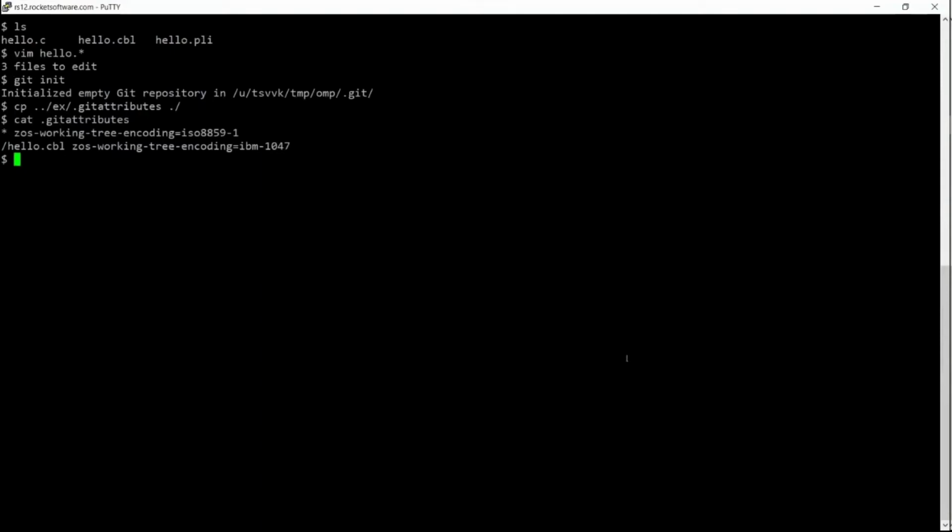When a file with the attribute zos-working-tree-encoding is added to the repository, Git converts the contents of that file from the specified encoding to UTF-8. Finally, Git stores the UTF-8 encoded content in its internal data structure called the index. On checkout, the content is converted back to the specified encoding.